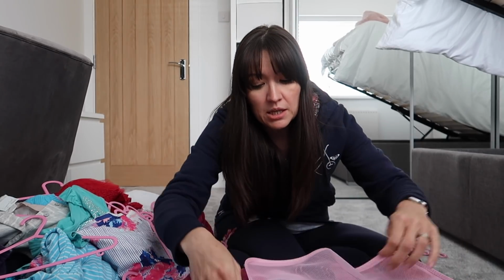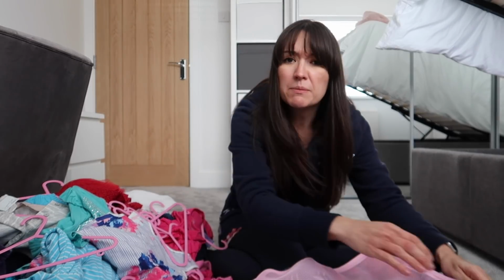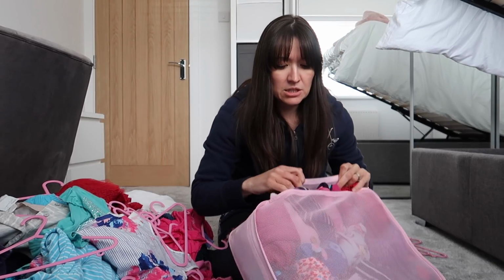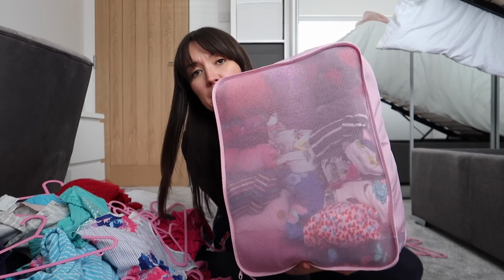Anyway, that was 1 packing cube, full. Let's see how many more we've got, because I think we might be running out of packing cubes. I may need to order some more. These things are amazing, by the way. I will link these below.